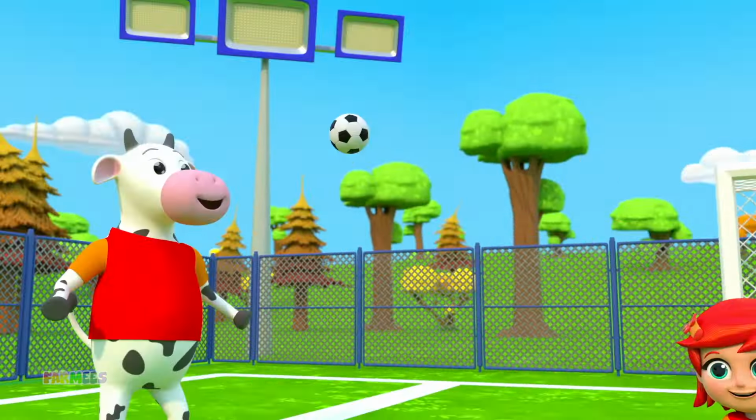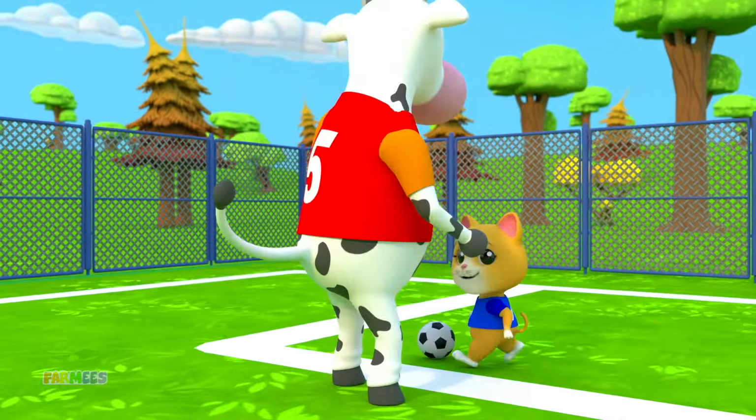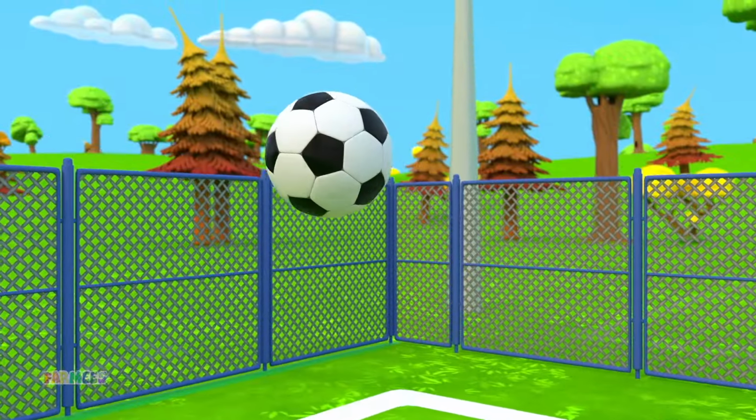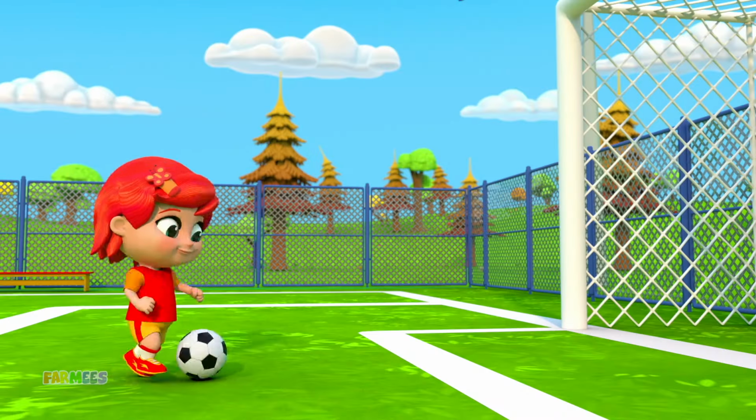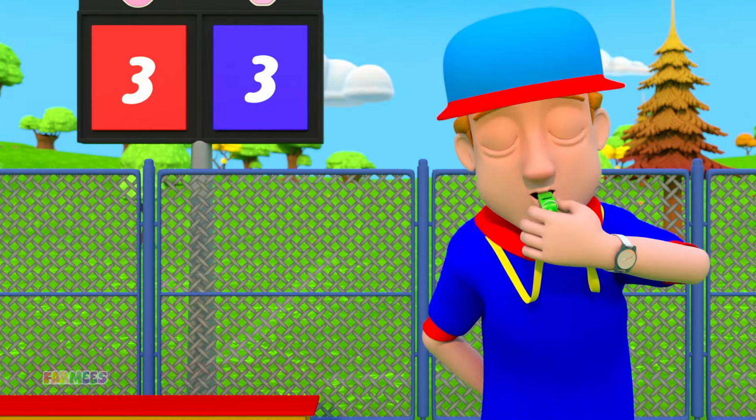Bounce, bounce, bounce. Kick the ball all around. Kick, kick, kick. Roll the ball on the ground. Roll, roll, roll. And shoot it through the goal post. Goal, goal, goal.